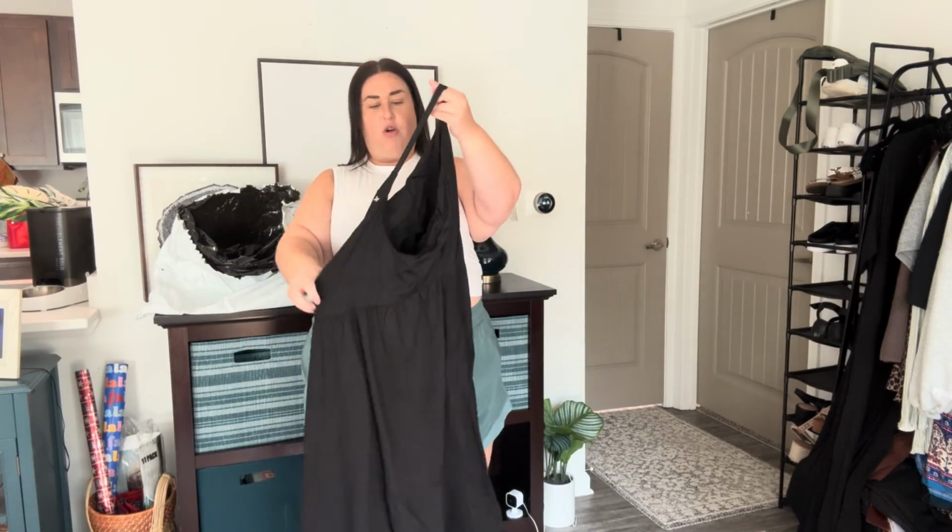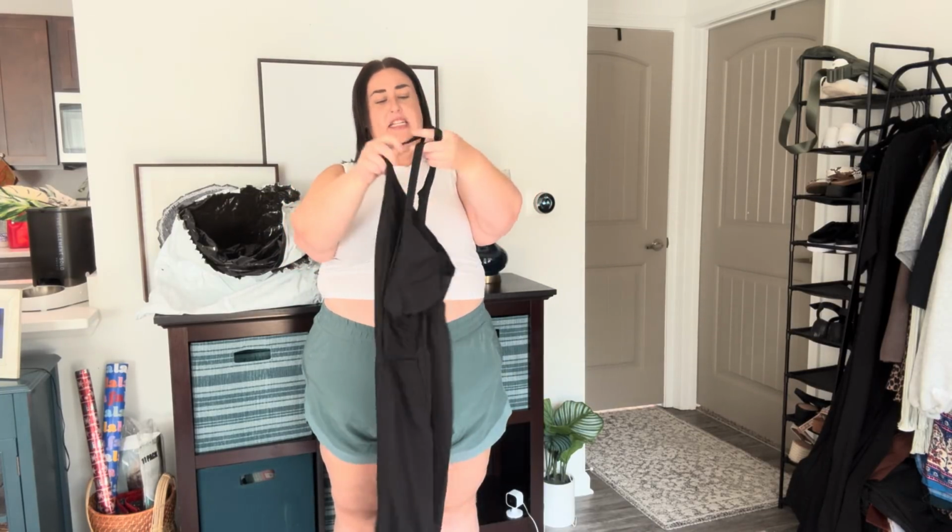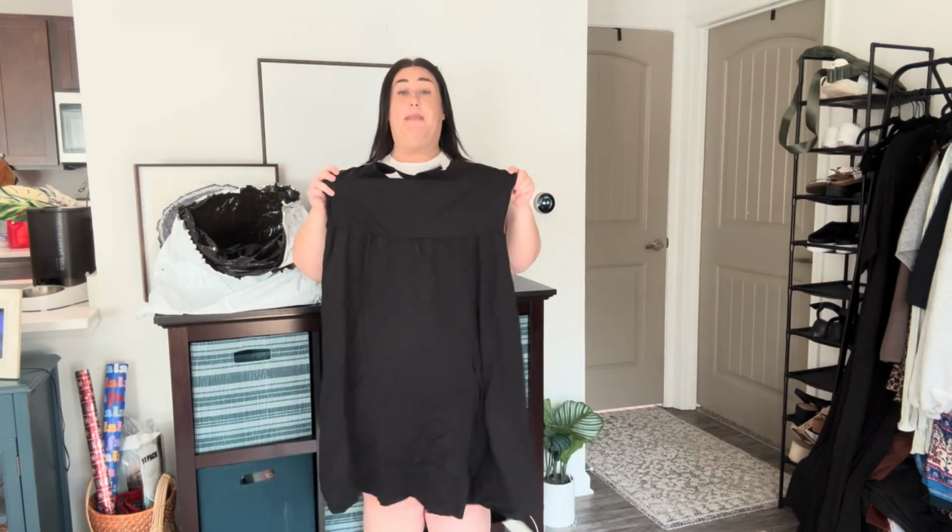Okay, I did add on one extra piece, and this is kind of like a sports dress. It is a longer dress, so about midi length.